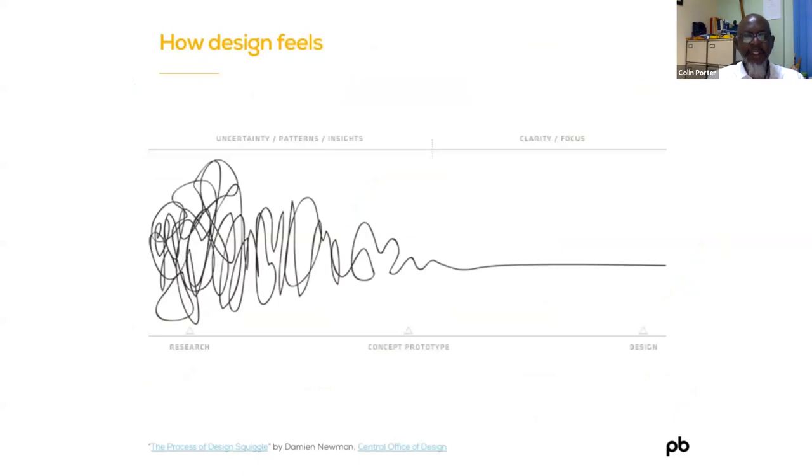So this is a chart from Damian Newman, who is from one of the leading design companies as well. And this is typically how the process or the flow of design tends to work. You always start from a point of uncertainty, trying to identify patterns and glean insights. And normally that happens through research, where you're going through a lot of information, you're trying to figure out what is it that people want, what solution am I providing, what problem am I tackling, what do they like, who do I target, who do I focus on.